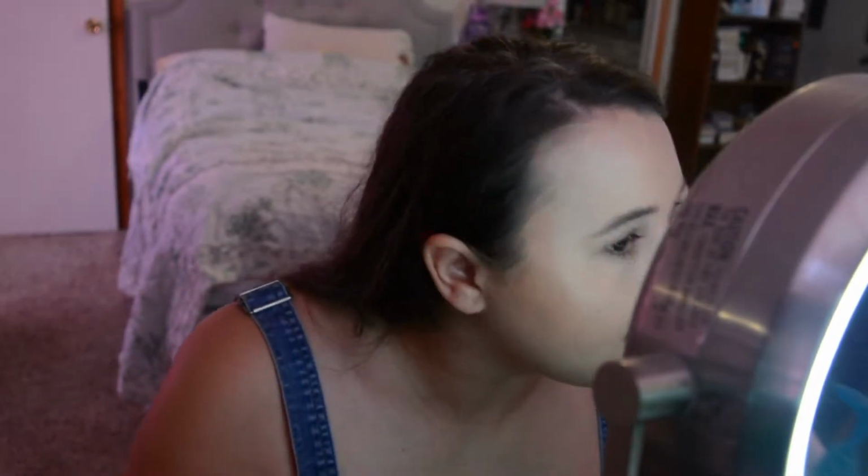I'm probably never going to run out of this. I'm using several Wet n Wild brushes actually. I have a lot of Wet n Wild stuff. Interesting. I tend to go pretty heavy with bronzer. I think it's my favorite face step. I think if I didn't do anything else to my face, I would want some bronzer on there.